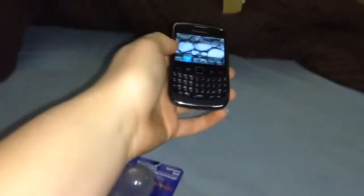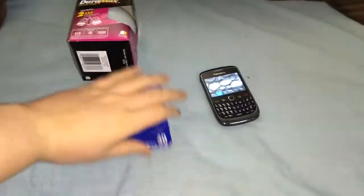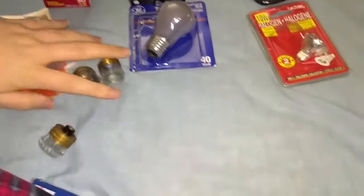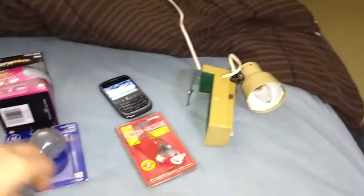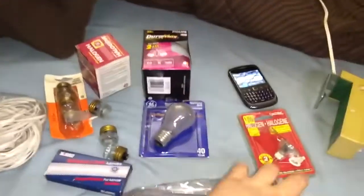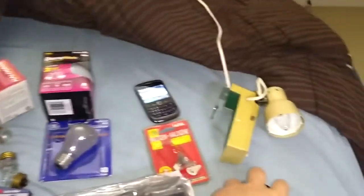And with that is all the stuff that I got at Value Village today. Really, really good haul. Sort of overpaid for some of it. But really, really fun nonetheless. I'm going to have a lot of fun with a lot of this stuff. Definitely this. And some of this stuff is going to come in handy.